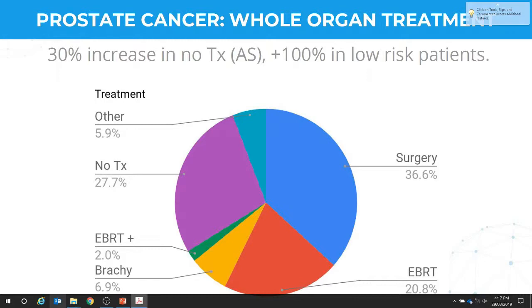And patients who have prostate cancer that needs treatment, knowing the risks of these and the side effects of these diseases, especially things like impotence and incontinence, are opting more and more to either defer treatment to a later date, or asking for more focal therapies. And we see no treatment, which is the category here, which in the paper that this is from is actually defined as active surveillance, is becoming a more and more important treatment option, growing about 30% over this time frame, which was, I think, a 4-year study, and in low-risk patients is growing 100% over that same time frame.